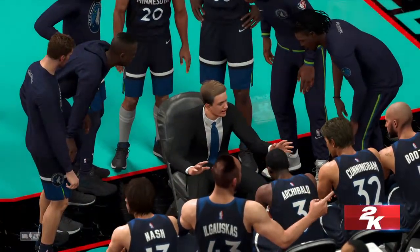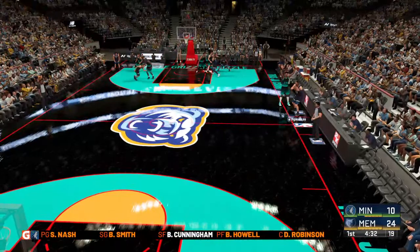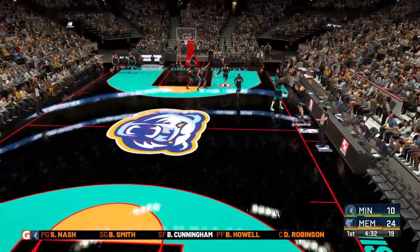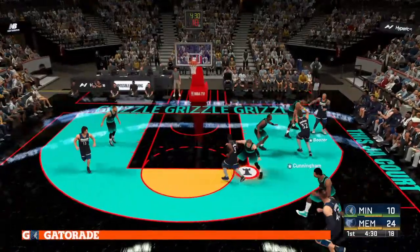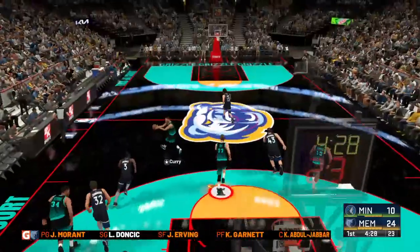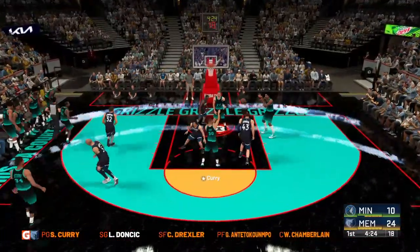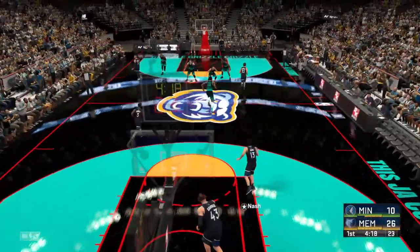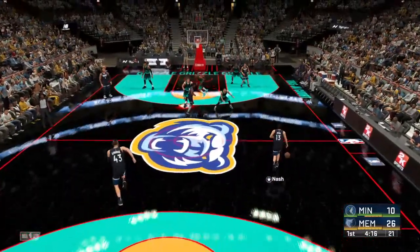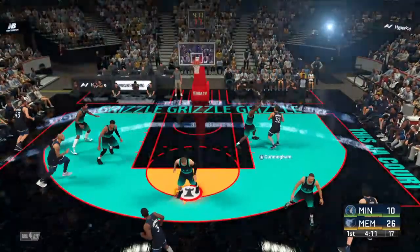So it's both teams making substitutions here. And stolen by Antetokounmpo. And the Grizzlies pushing it up now. Pass to Chamberlain. And he bangs it home. Terrific all-around performance. You know, they've had the advantage at both ends. They've got all the momentum early on.